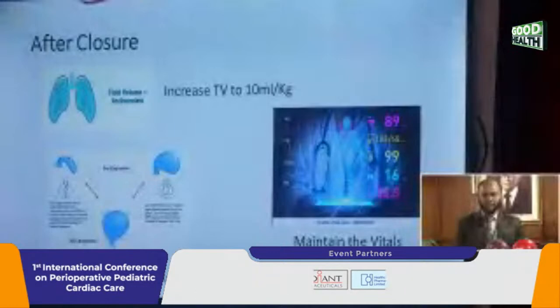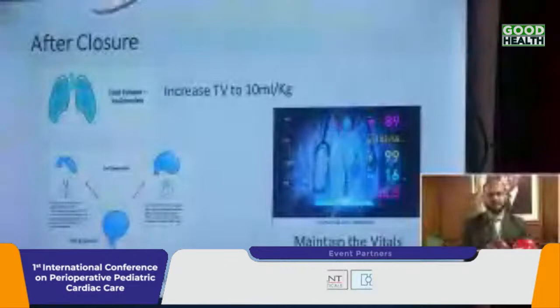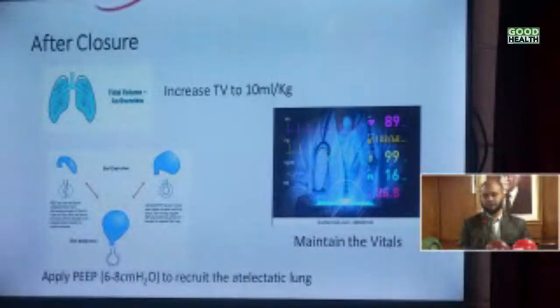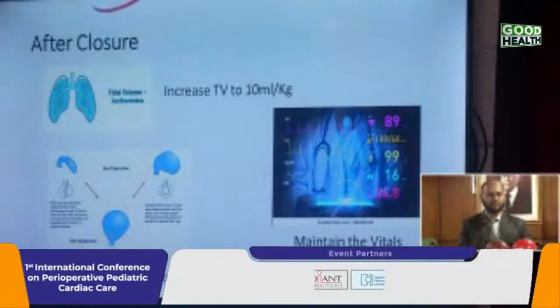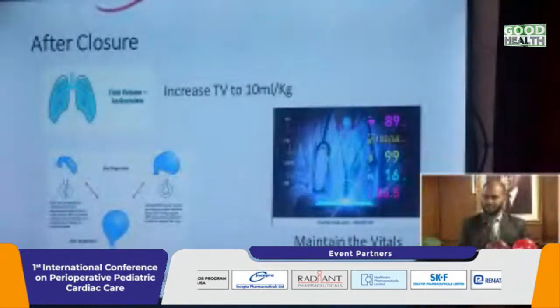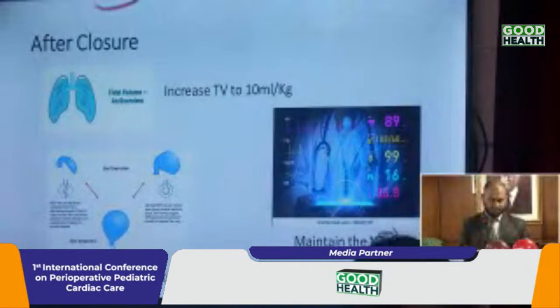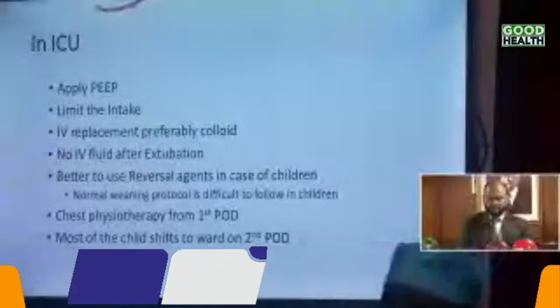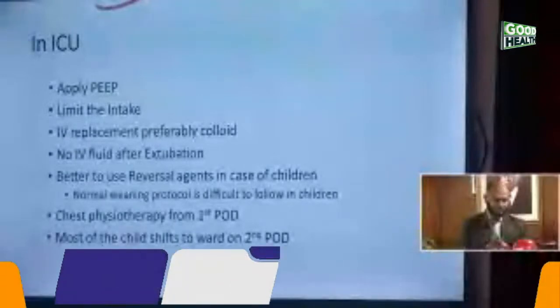Some of us are used to inflating the lungs by hand ventilation. It is not bad, but you have to keep in mind that your hand ventilation pressure should not exceed 40 centimeter of water. Then there might be a chance of barotrauma. And maintain the vitals. In ICU, apply PEEP, limit the intake, IV replacement preferably colloid, no IV fluid after extubation.